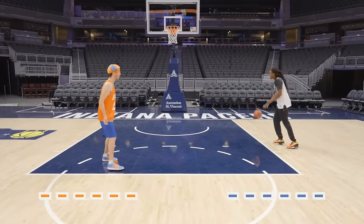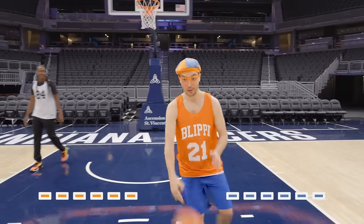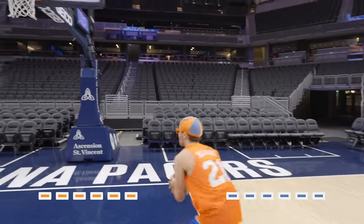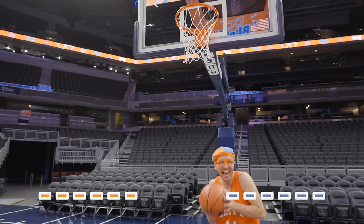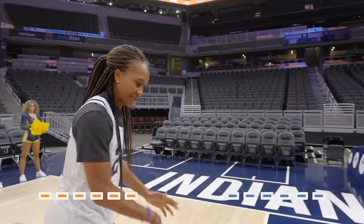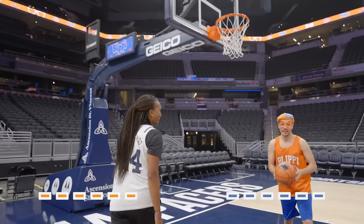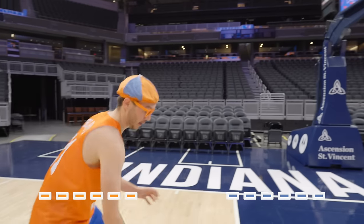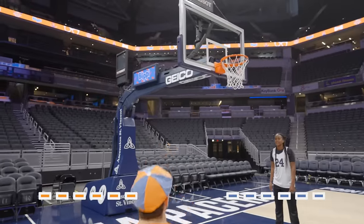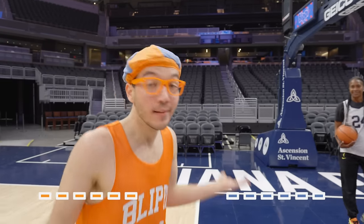Right side, right hand layup. Okay, we're gonna start on the right side and do a right hand layup. Here we go. Yeah, Blippi! Okay, there you go. Now it's Tamika's turn. Left side, let's go off the backboard. Okay. Ooh, that's a little tricky. Left side, and now off the backboard. Woo! Yeah! Good job, Blippi! No letters yet. Let's keep playing.